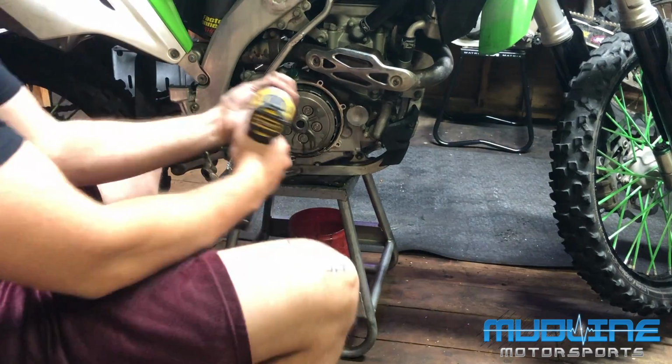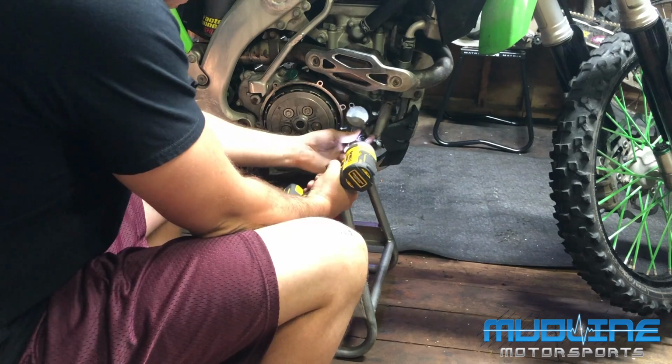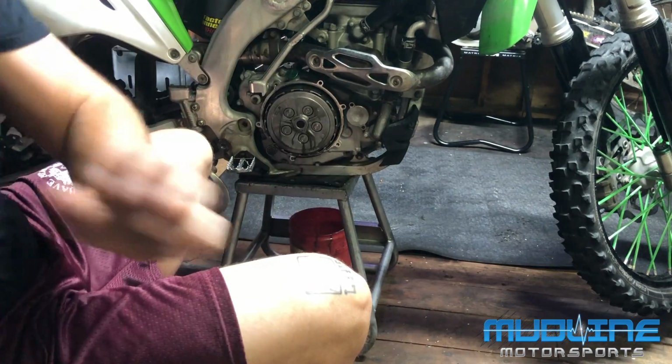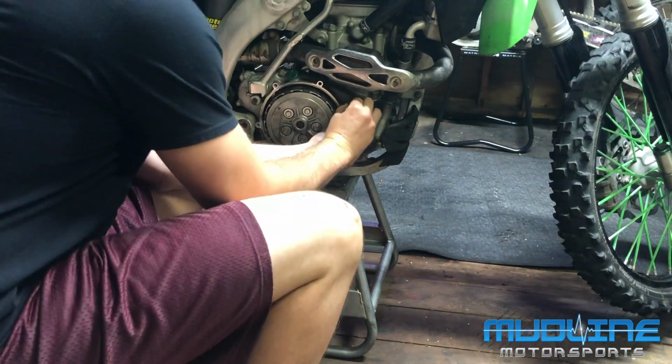Go ahead and pop off this oil filter cover. And we'll go ahead and pull that off as well.